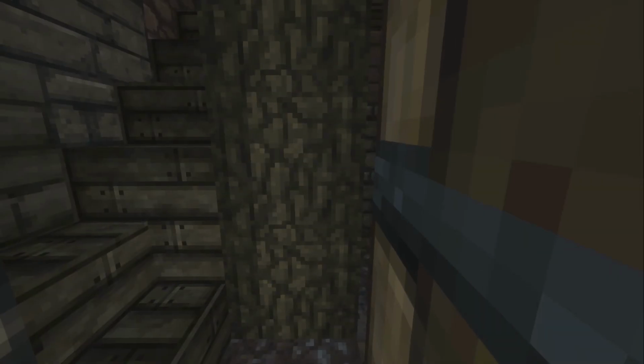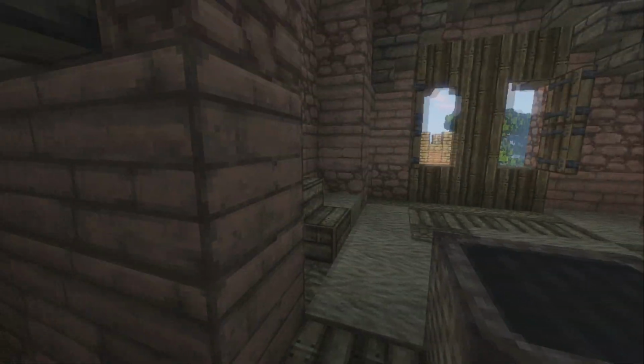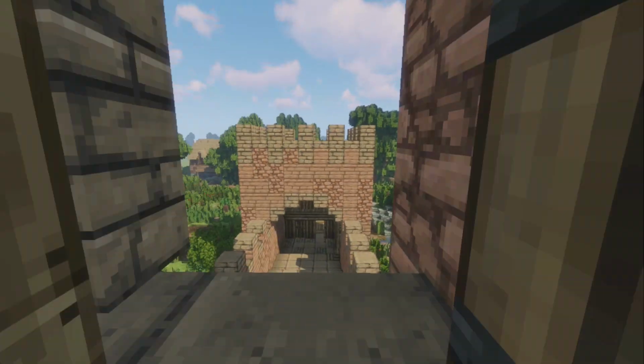But wouldn't they just go to a town and be like, I'm going to take this bakery, thank you. Yeah, I'm taking this oven, rather than just building their own one. But maybe they want one closer to the castle.